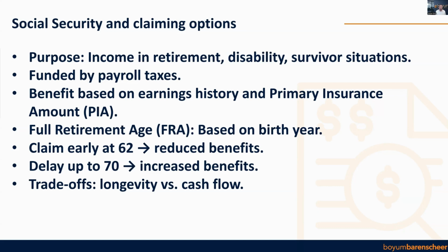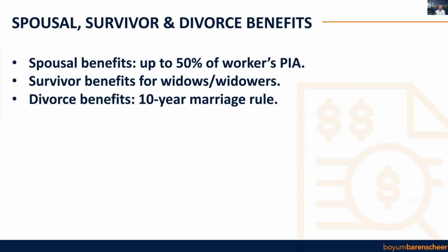So sometimes when you do retire, especially if let's say you retire at 62 or earlier, you maybe just need to start the income. So that would make the decision for you. Then on the next slide, I'm going to cover some of the strategies.